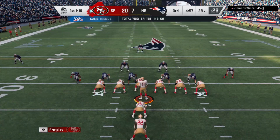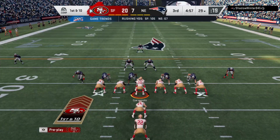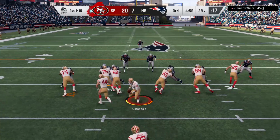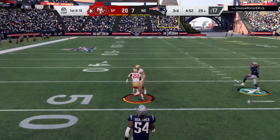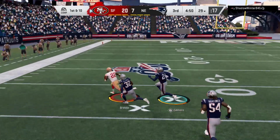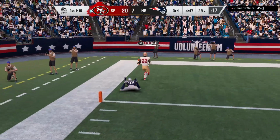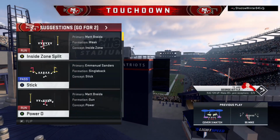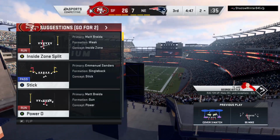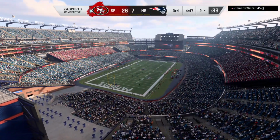Here we go. The 49er offense set to get this drive underway. Breida to get the 3rd quarter started. He'll have a first down past the 40. And he's going to take it in. Touchdown, San Francisco. Matt Breida, 71 yards. And the Niners are able to stretch their lead.